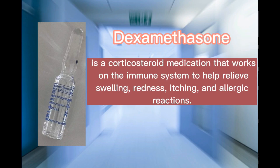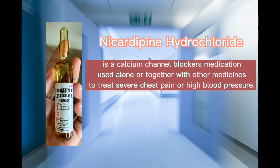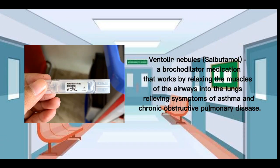Dexamethasone is a corticosteroid medication that works on the immune system to help relieve swelling, redness, itching, and allergic reactions. Nicardipine hydrochloride is a calcium channel blocker medication used alone or together with other medicines to treat severe chest pain or high blood pressure. Ventolin nebule, salbutamol, is a bronchodilator that works by relaxing the muscles of the airways into the lungs, relieving symptoms of asthma and chronic obstructive pulmonary disease.